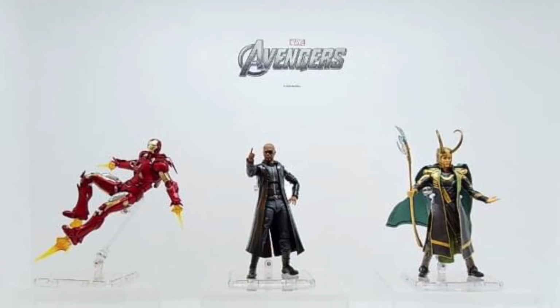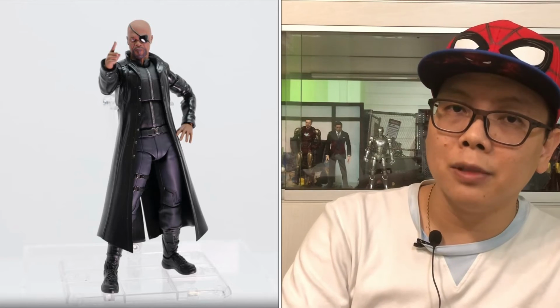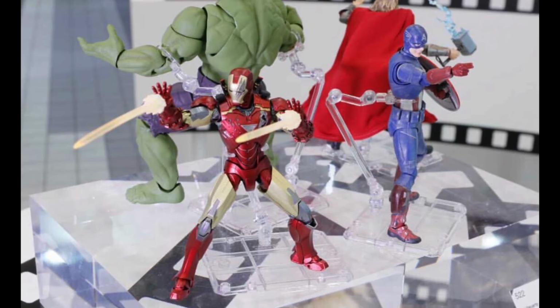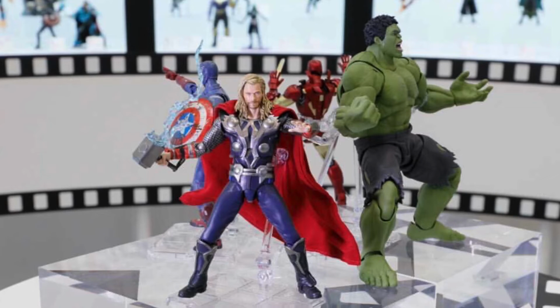We can see there are 3 figures, Mark 7, Nick Fury, as well as Loki, and of course we all know that the one that is new is this Nick Fury, and it is already up for pre-order in Army today as well. In the next display, which I think is a very interesting one, there are 4 characters which are all brand new. So we can see there are Captain America, Iron Man Mark 7, Thor, as well as Hulk. So let's take a look at each one of them.